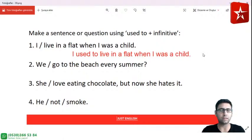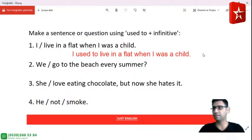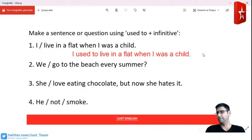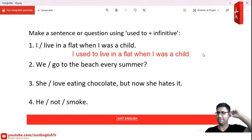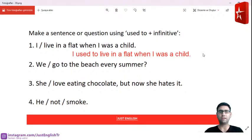Evet, dersimize kaldığımız yerden devam ediyoruz arkadaşlar. Molaya çıkanların hepsi geldi mi bakalım? Herkes burada mı? Kimler burada?